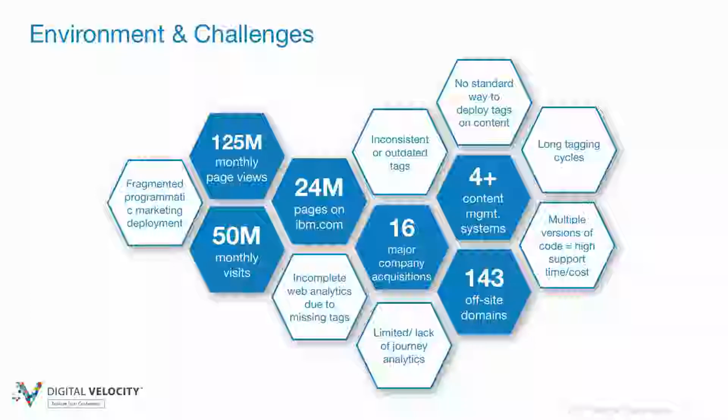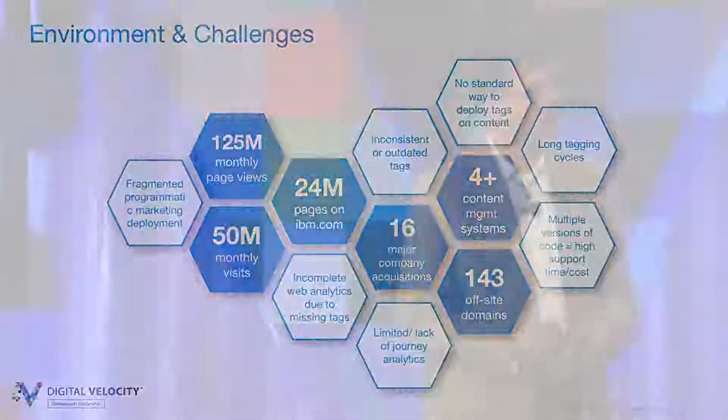So a little bit about IBM. IBM is a 100-year-old global corporation, and with that privilege, we get a very complex legacy environment. We have several business lines, and we are going through acquisitions. We have about 150 offsite domains that we have to manage, 4 plus content management systems, and we serve 50 million plus users, and these are just users. We don't include IBMers and bots, and we are measuring our metrics.